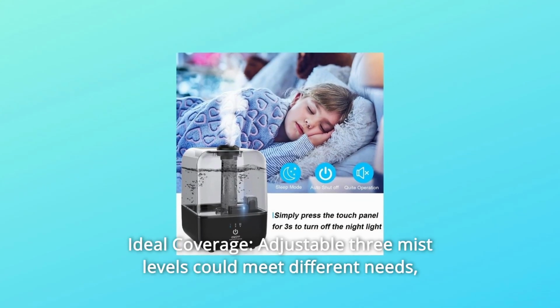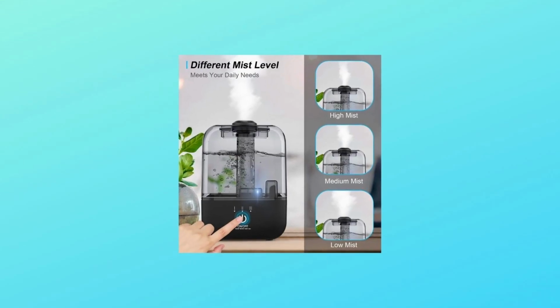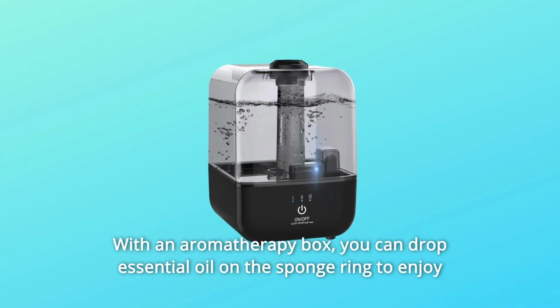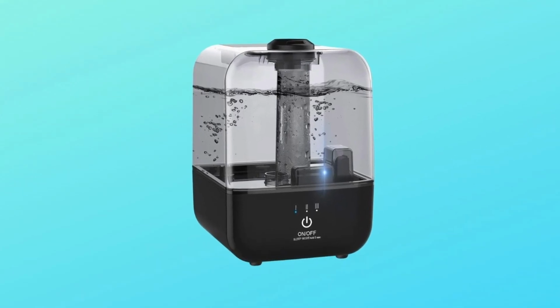Number 5. Ideal coverage. Adjustable 3 mist levels could meet different needs, effectively preventing dryness. With an aromatherapy box, you can drop essential oil on the sponge ring to enjoy the mist and relax at the same time. Number 6.